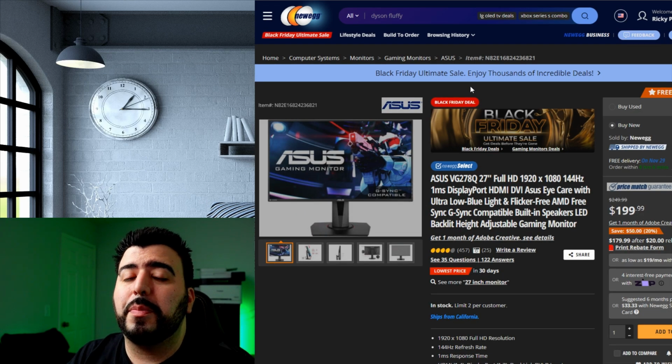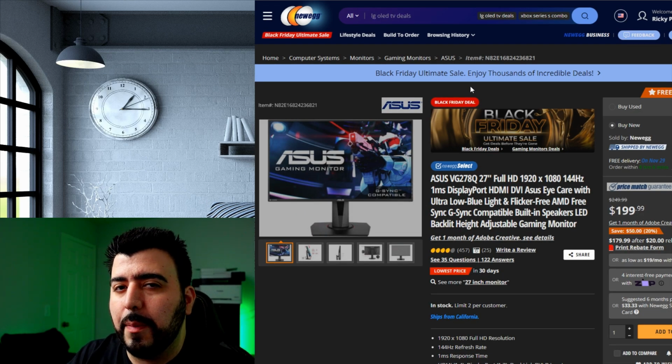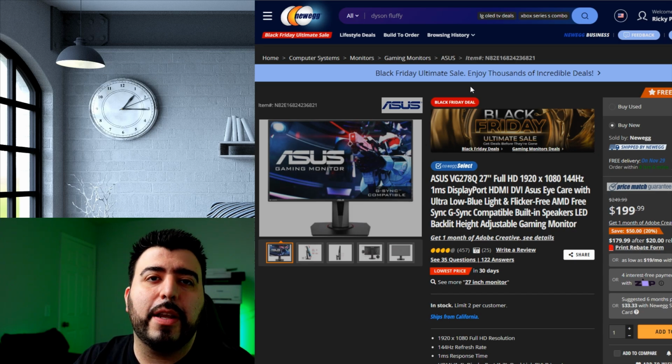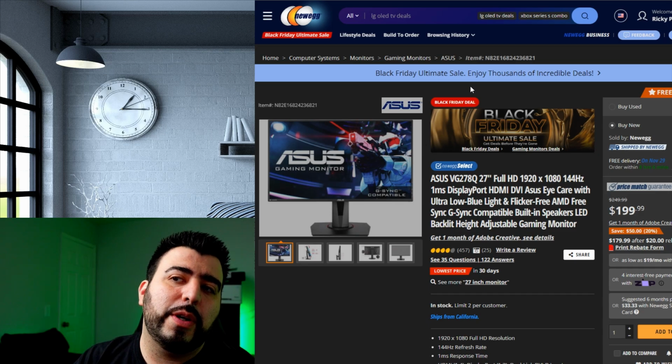And then you get the best price monitor I have seen this holiday season that I would really recommend, and that is going to be the Asus gaming monitor. This one is another 27-inch monitor at 144 hertz refresh rate. Really good quality, again, built-in speakers, really gamified looking back, but it is $179 after rebate.